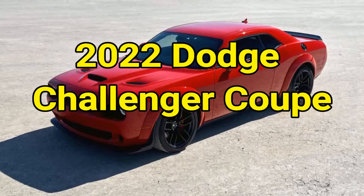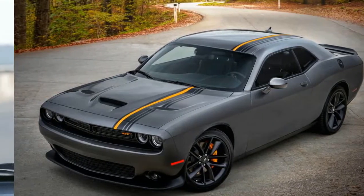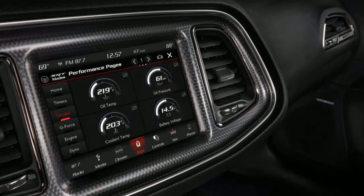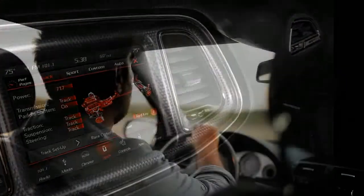2022 Dodge Challenger Coupe. Dodge's big muscle car is a hoot to drive, even if it doesn't feel quite as sharp as the Chevrolet Camaro or Ford Mustang. Of the three, the 2022 Challenger is the most old school, which makes sense since the design dates to 2008, which itself recalls the Challengers from the early 1970s.